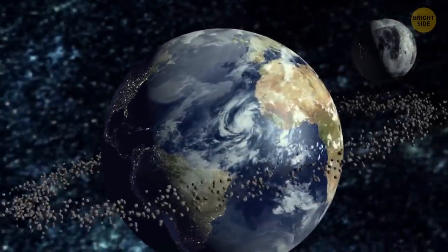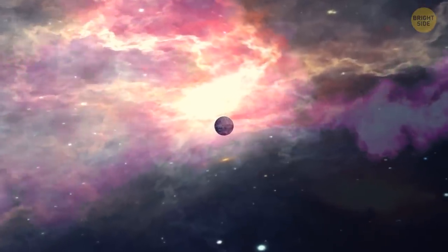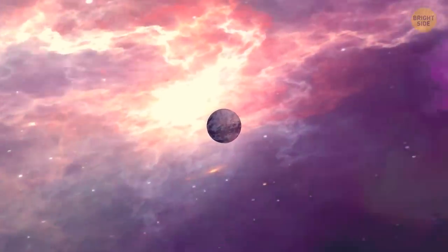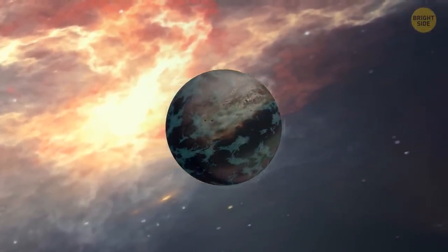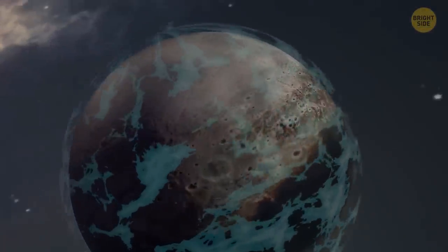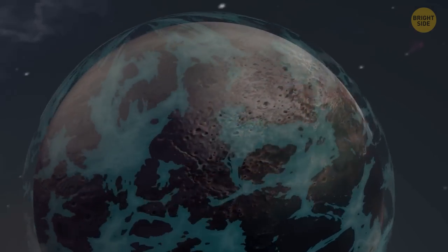Now to some more cool things happening in our solar system. Pluto, a tiny dwarf planet at the edge of our solar system, also the one we used to call a planet, has a pretty bizarre atmosphere. No one expected to see a haze there go as high as 1,000 miles. That means it rises higher above the surface than the atmosphere of our home planet.